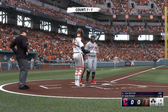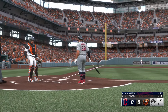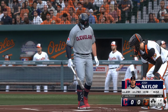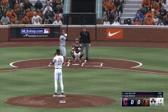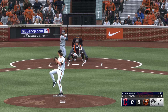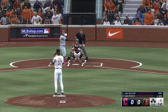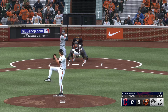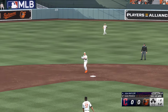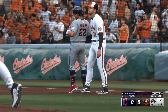Back now at Oriole Park. All set for the start of the inning. Here's Josh Naylor. Next offering is in for a strike. Well, as a hitter, you're hoping that the command on that sinker doesn't come until later in the ball game. But if that's how it's going to be all day, it's going to be a tough one for the offense. Throws to first in time. Leadoff man retired here in the second.